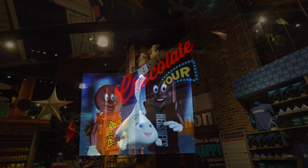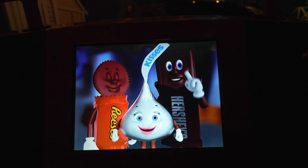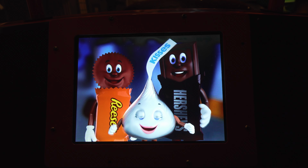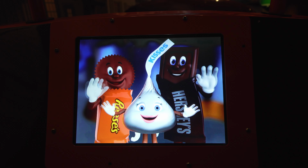Please remain seated with your hands and feet inside the vehicle at all times. We're on our way to the Hershey Chocolate Factory. Your guide will meet you at the entrance. See you inside.